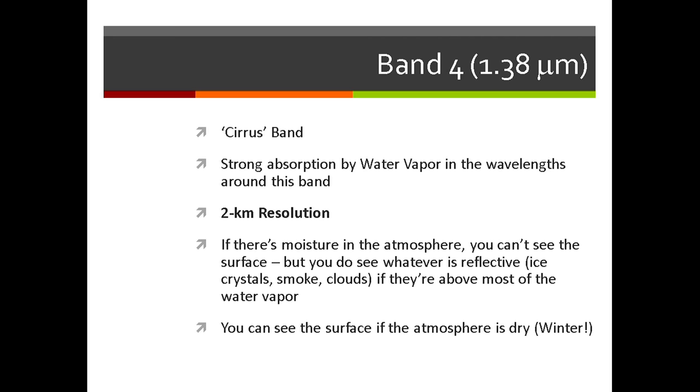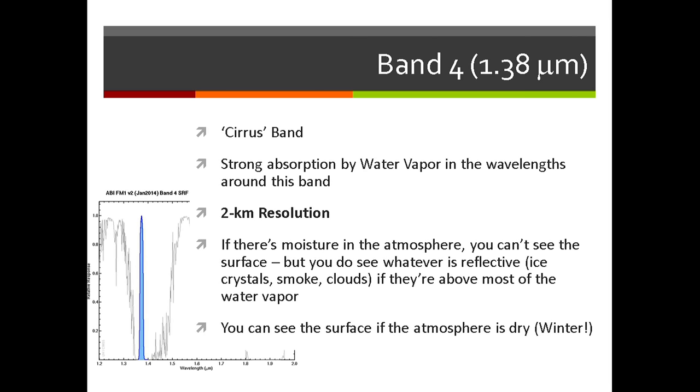So again, this is a region where there's very strong absorption by water vapor. So here's the transmittance through the atmosphere, drops down to zero. So if there's moisture in the atmosphere, you don't see the surface, but you'll see anything reflective above the water vapor. So cirrus clouds show up great with this, which is why they call it the cirrus band. If you have a very dry atmosphere and you have dust in it, dust is also highly reflective at 1.38, so you can see dust with the 1.38 band. So anything that's above the water vapor, you will see. And there might not be any water vapor if it's a very dry atmosphere. Again, this is 2 kilometer resolution.